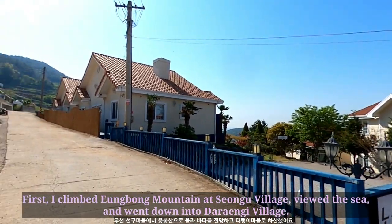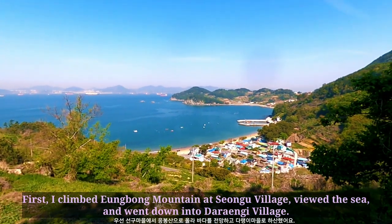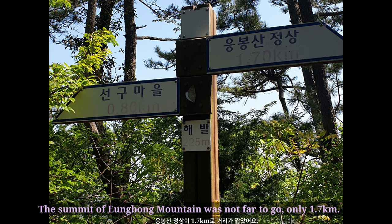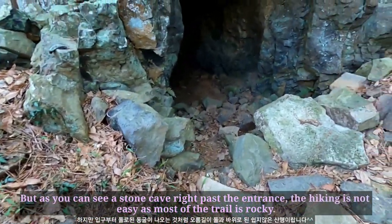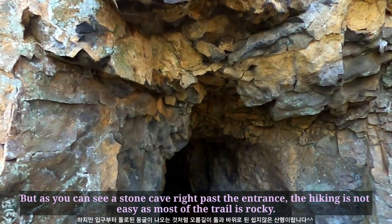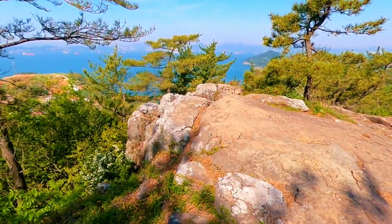First, I climbed Eungbong Mountain at Songgu Village, viewed the sea, and went down into Daraengi Village. The summit of Eungbong Mountain was not far to go, only 1.7 kilometers. But as you can see a stone cave right past the entrance, the hiking is not easy as most of the trail is rocky.